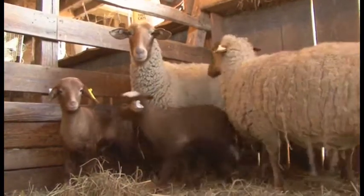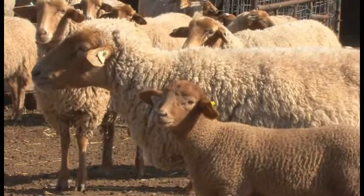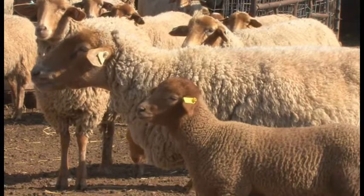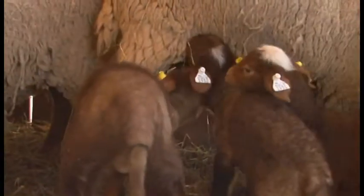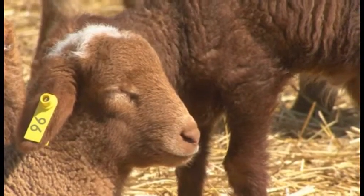The Tunis sheep is used for meat and wool and is known for its creamy-colored wool and coppered red faces and legs. At birth, a Tunis lamb can weigh 7 to 12 pounds. A lamb remains a lamb until 1 year old.